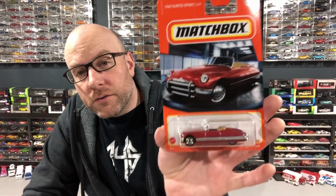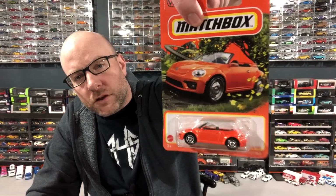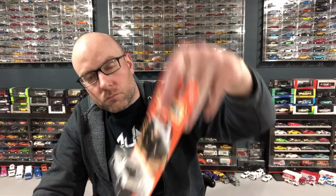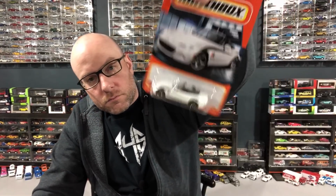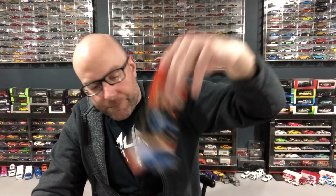This is a weird one, the 1949 Curtis Sport Car. I believe this is a brand new tooling too. We'll find out when we open them up, judging by copyright dates. The 2019 Volkswagen Beetle convertible in orange. Not super excited about that one. The orange almost matches the card. The NYPD 2016 Ford Interceptor utility. The Nissan Hardbody, I like that casting, that's a cool one. And Mazda Miata MX-5. And lastly, the 2011 Mini Countryman. There's that right there. All right, that's all we got to show you.